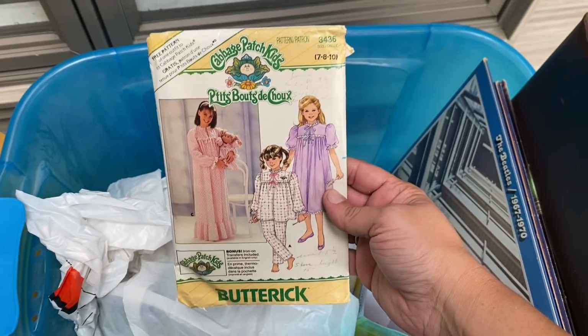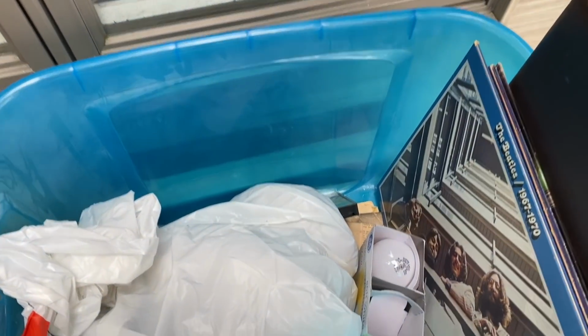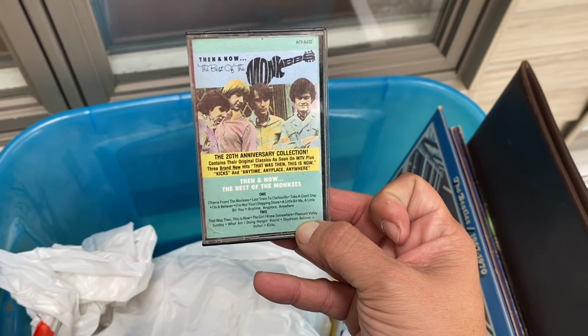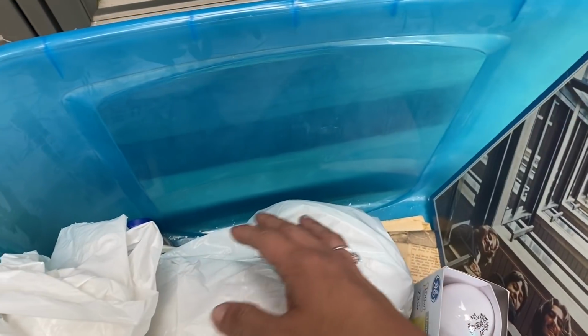Then if you saw the patterns, there was one that I brought home for myself. This is a Cabbage Patch Kids pattern. How cool. I don't sew, but I just wanted that. Then I found this Monkees cassette tape, and I will be mailing that to one of my friends. So I was happy to find that too.